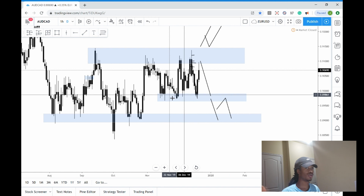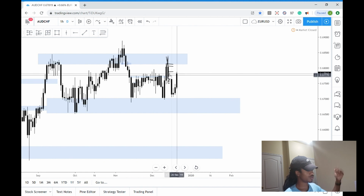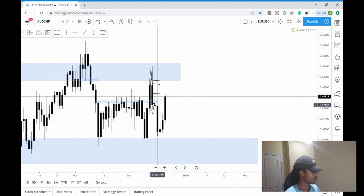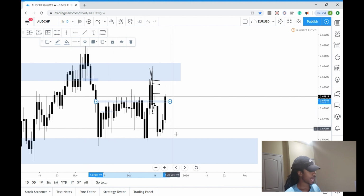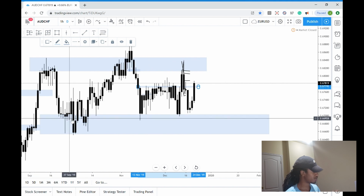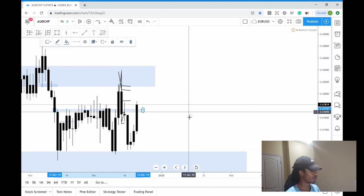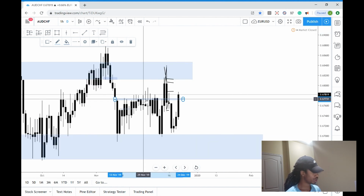As we go through and check the other charts, we're going to be able to see which ones are likely, which ones are more likely, and which ones are consolidating. So next pair on the list here, we also rejected resistance back to support. We broke through the first support area and made our way back to the next support. We didn't actually hit the support right away, but we could see that the bulls came in by the other Australian pairs and things like that.